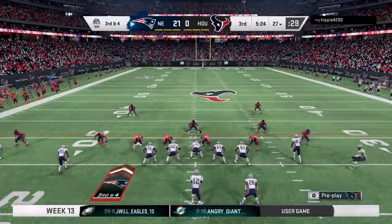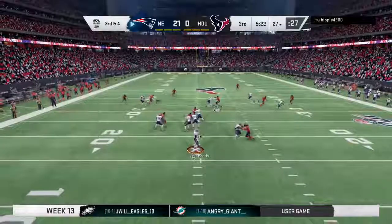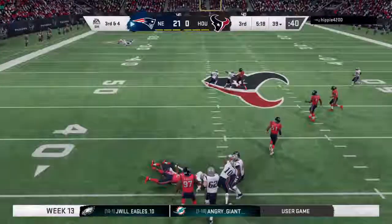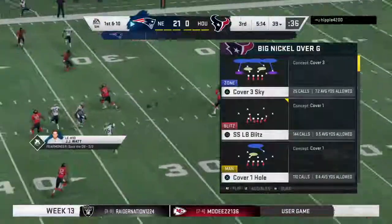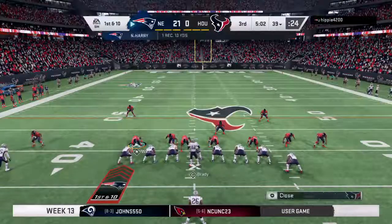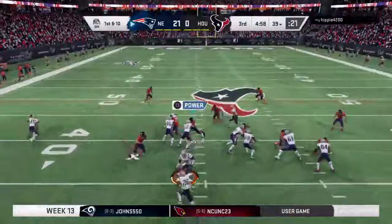He can't hang. He's not going to get me. From the gun, it's Brady. Got his man, that's Harry. And he gets this one just shy of the 40, down at the 39. 13 yards as the quick slant keeps the drive moving. So from the 39 now, they'll come up on a 1st and 10.